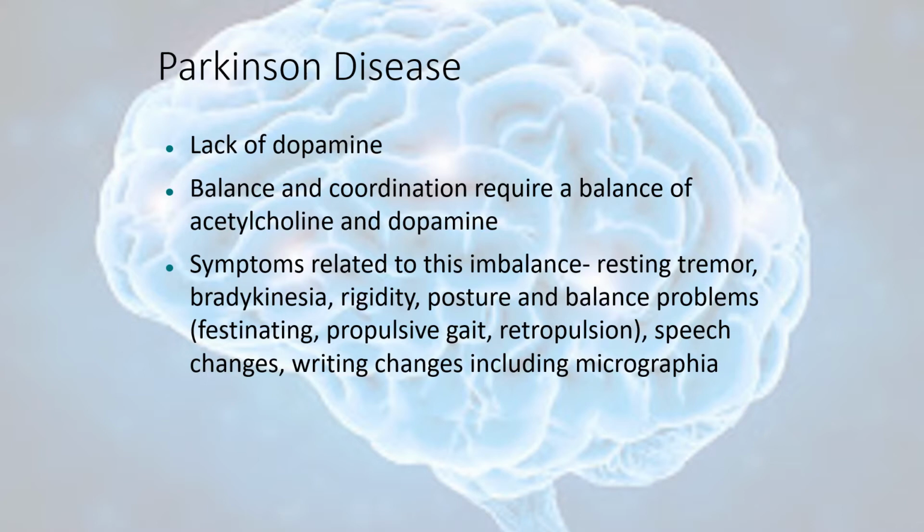They'll have speech changes. Their speech will become lower volume. They'll become more garbled. They'll also, in very early stages, start to write differently just because they have to concentrate, so they'll often start writing smaller. So if you notice somebody has small writing, Parkinson's disease is something to keep in the back of your mind.